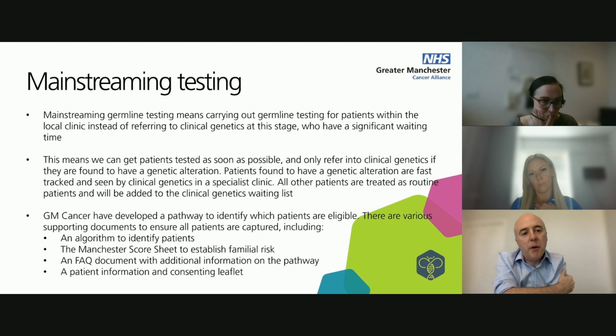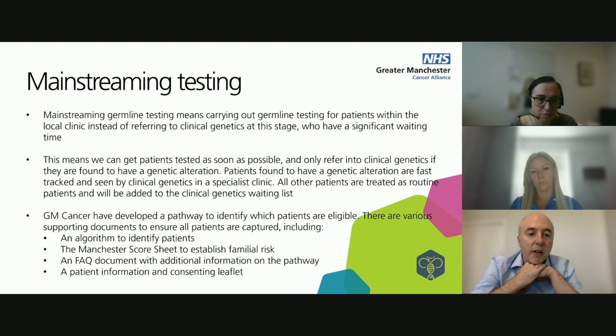So I'm now going to discuss some of the tools that we have to facilitate this process of identifying the correct patients to be tested and to refer. I'm going to be talking to you about the algorithm that we have, a scoring system that we use to determine the familial risk, and then our documents will also be reviewed in terms of the consenting booklet and the frequently asked questions document.